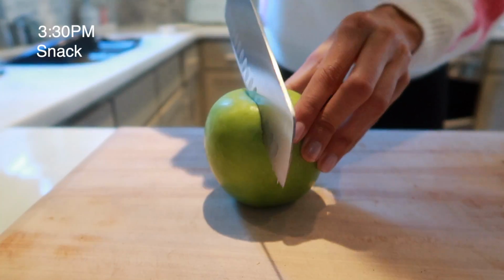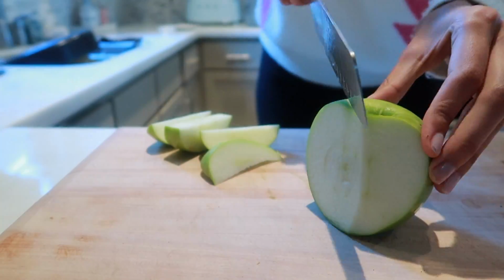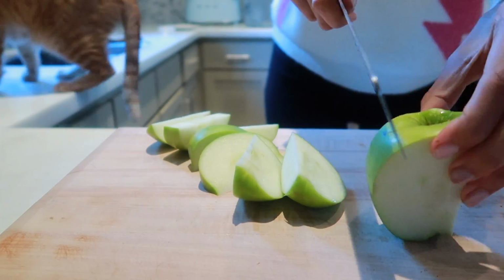Yes, it's time to eat again. Now it's time for a snack. My go-to afternoon snack is an apple. I like to chop that up.